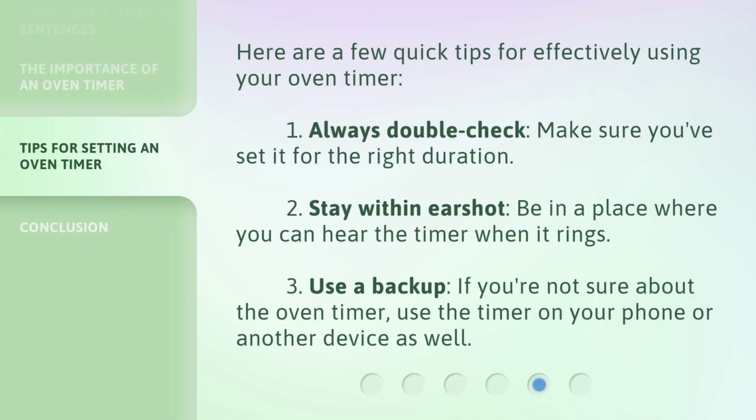Here are a few quick tips for effectively using your oven timer. 1. Always double-check. Make sure you've set it for the right duration. 2. Stay within earshot. Be in a place where you can hear the timer when it rings. 3. Use a backup. If you're not sure about the oven timer, use the timer on your phone or another device as well.